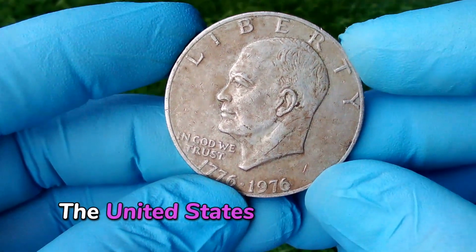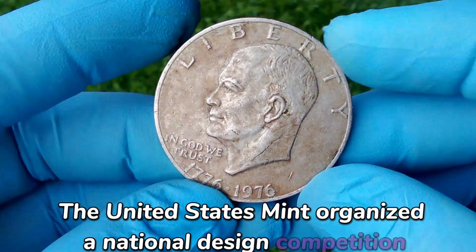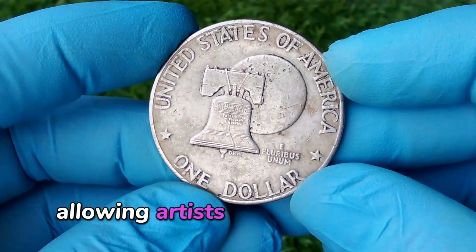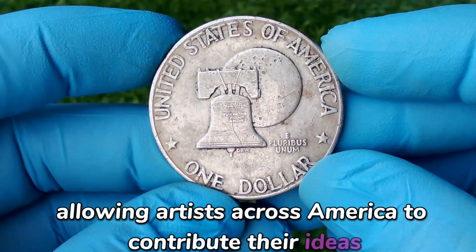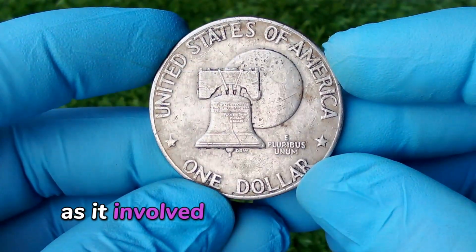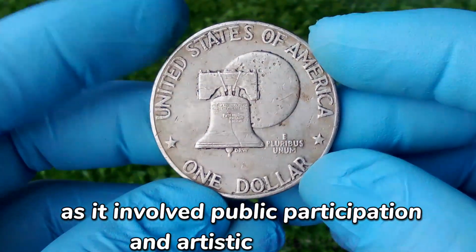The United States Mint organized a national design competition to select the reverse designs for these coins, allowing artists across America to contribute their ideas. This made the Bicentennial Coin Program unique, as it involved public participation and artistic creativity.